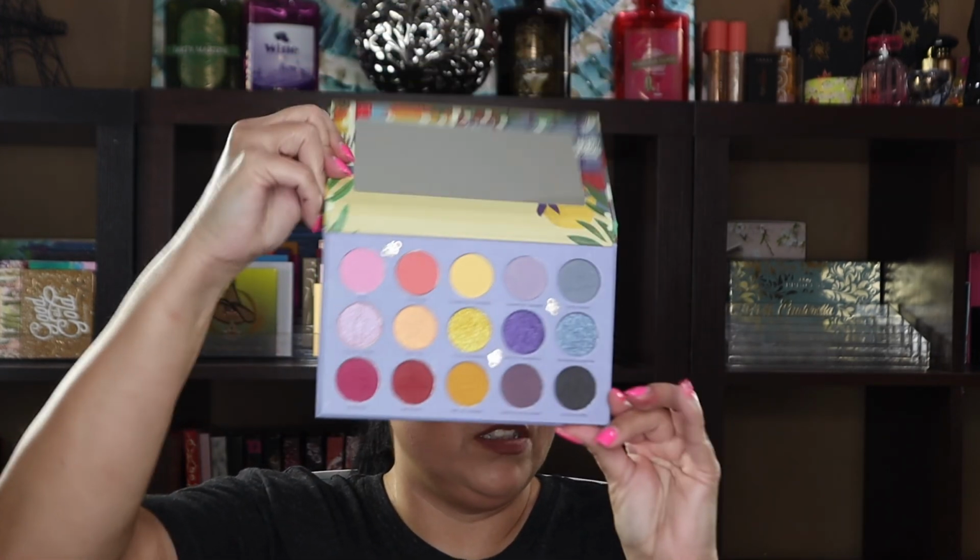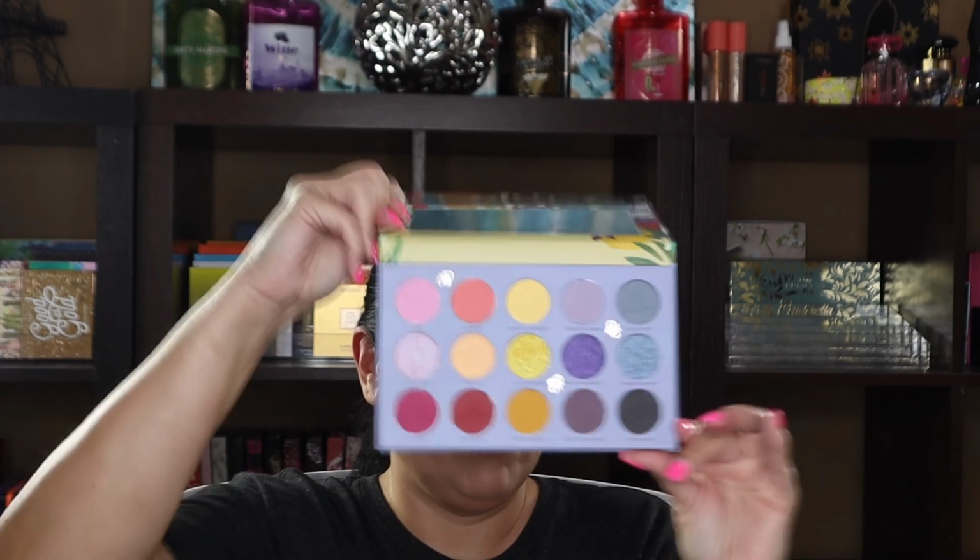Okay, this is not the latest release that Nomad just did, but this is the one before it. This is the Provence, France, I think. Anyways, Fits de Provence, I don't know. I don't speak French. But anyways, this is the palette, and these are the tones right here. The colors. Gorgeous, gorgeous, gorgeous. So I am going to make a video on this. It's still available. Probably make a video on the newer one first because I just got that one.